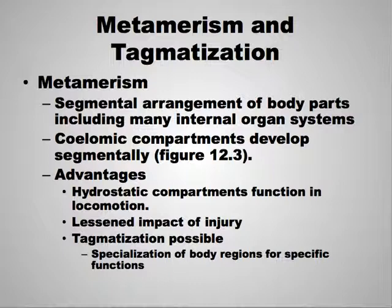This group first introduces the term metamerism, which is not exactly interchangeable with, but very close to, segmentation. That means that the body parts are segmented and include many internal organ systems. So it's a series of repeated parts, so repeating body systems. That means if we slice up an earthworm, you will find in each slice repeated body systems. So you'll find digestive system in those segments, and you'll find nervous system in each of those segments. Whereas prior to this, we didn't see that.